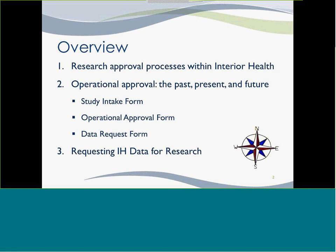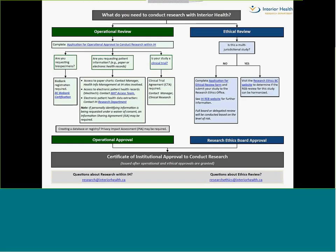The data request component is a part of operational approval, but only applies to those who are actually requesting IH patient data from Interior Health. So just one little added step if you need that piece from us.